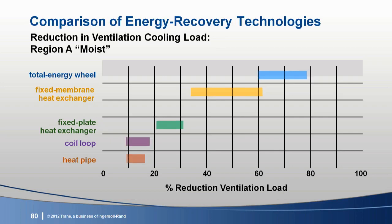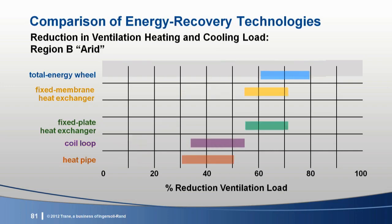If this ratio drops, for instance to 80%, so will these values. In a heating-only region, or in regions where sensible cooling is a concern, as in arid parts of the country, plates and wheel exchangers will be similar in the amount of cooling saved, a 65 to 75% reduction of ventilation load. Coil loops and heat pipes will reduce the load 40 to 50%.